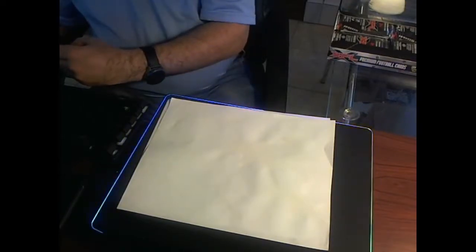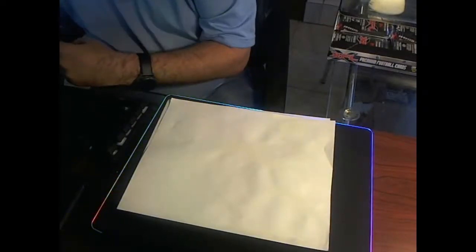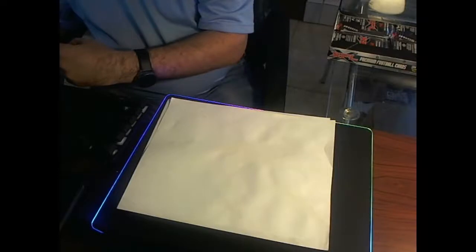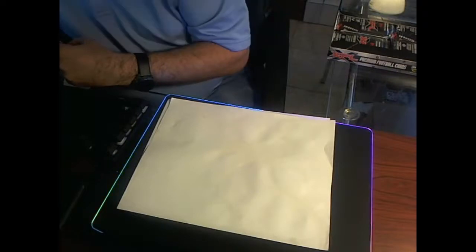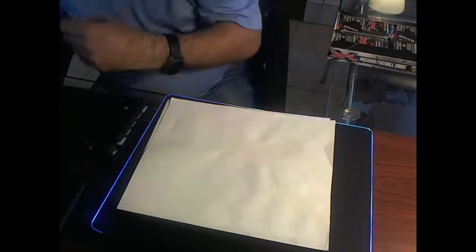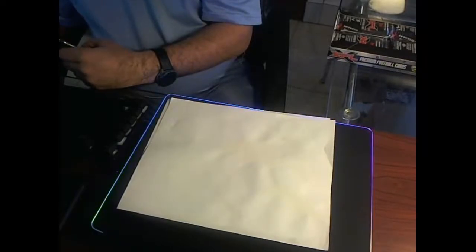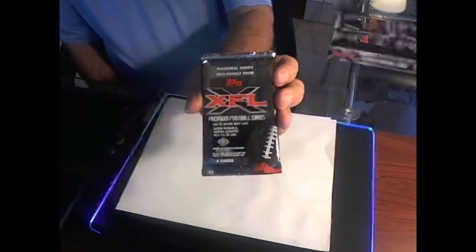Again, there's also some inserts here. I believe they were the loaded cannon cards. There's a card here, loaded cannon. We have the Jeff Brohm, and there's also a Ryan Clement card that everybody's been talking about. Anyways, let's go ahead and get started. Again, this is the 2001 XFL box break. Here's the packs. Here we go.